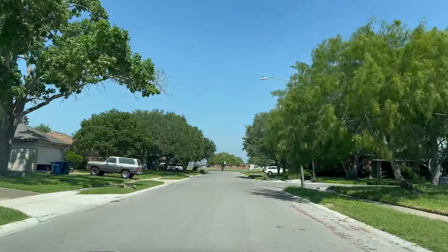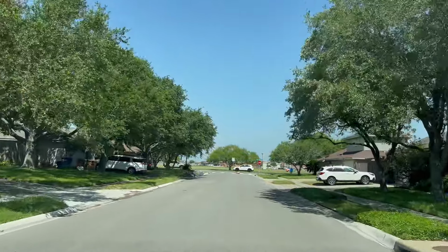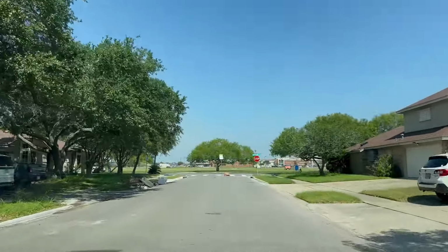The lot sizes are pretty decent here, but they are not as large as what you're going to find in neighborhoods like the Country Club Estates or the lake. So if having a larger backyard or even a space for a pool is high on your list, just be aware that those features might be limited here in this neighborhood.